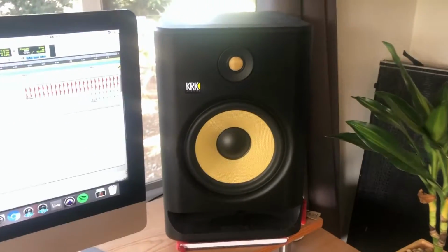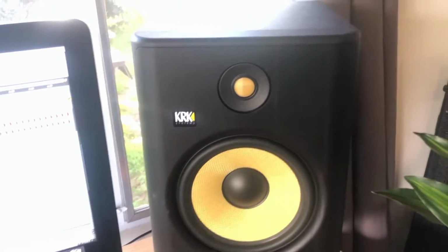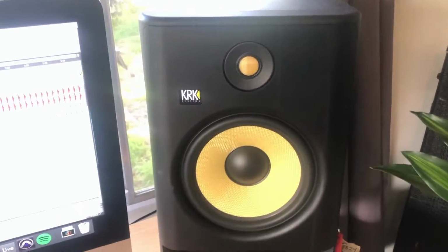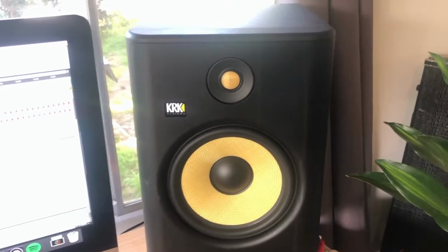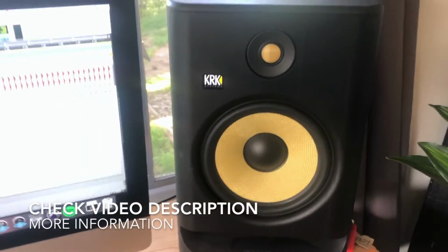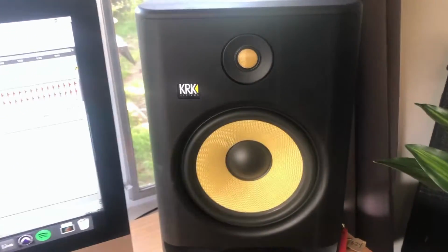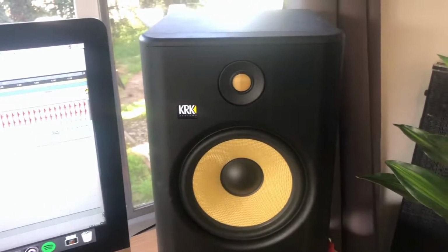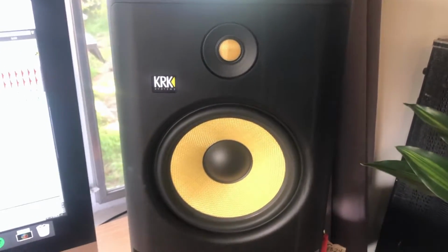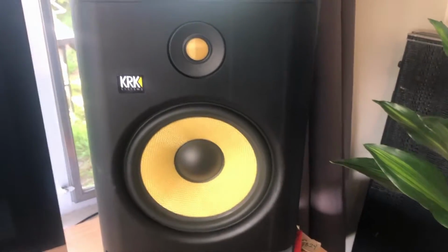So for me, it doesn't really bother me. It's kind of nice because I'm working with these all day, and energy and power can get expensive, and the fact that these are essentially auto saving your energy for you is a pretty cool and pretty progressive feature, in my opinion. I think that KRK has done what lots of devices do.